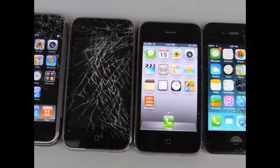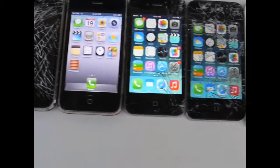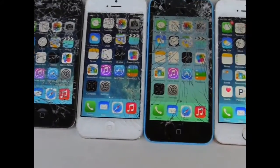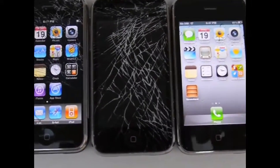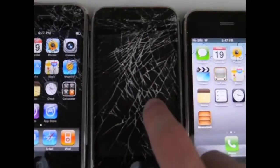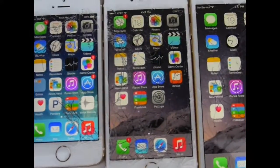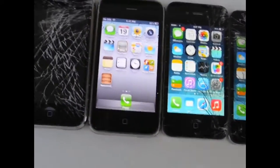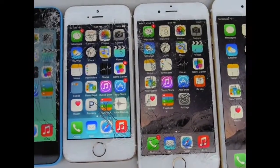Alright guys, so here's a quick overall picture of every generation iPhone dropped, and I think I can come to the conclusion that Apple hasn't really significantly changed their technology in screens. You can tell right from the 2G or even the 3G, the cracks are so vibrant looking, but as you move on, they almost get a little lighter. So I guess that's a little sign of hope. Maybe that's just me, or maybe it depends on the drop, but it seems like the older phones had darker cracks, and then over time they got lighter.